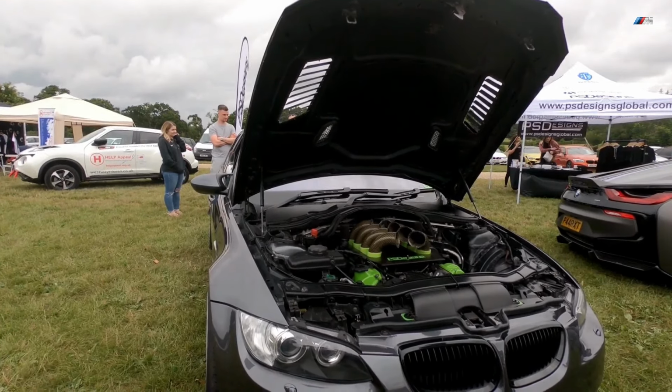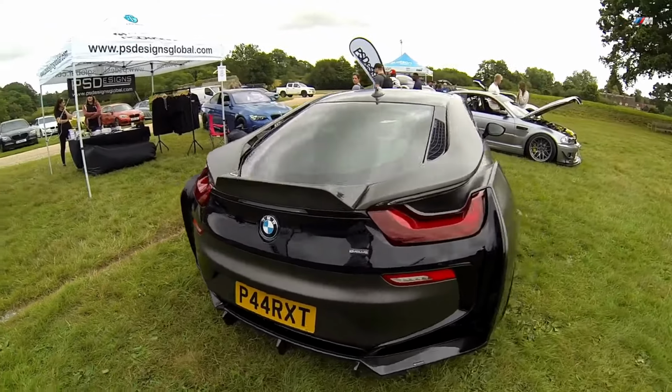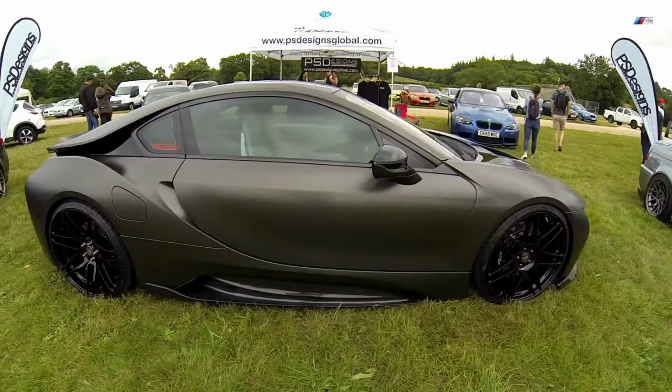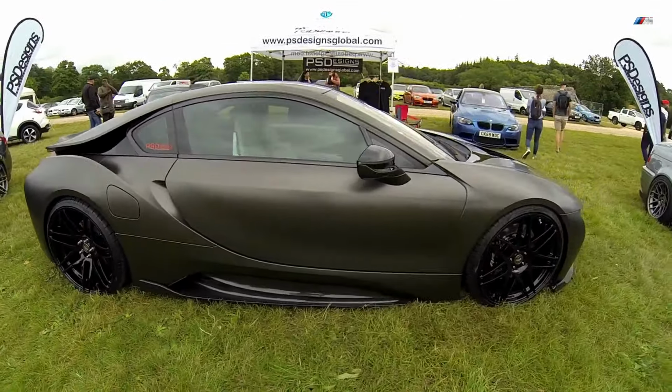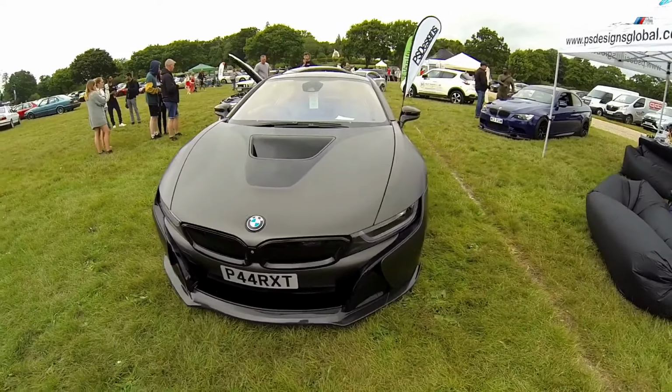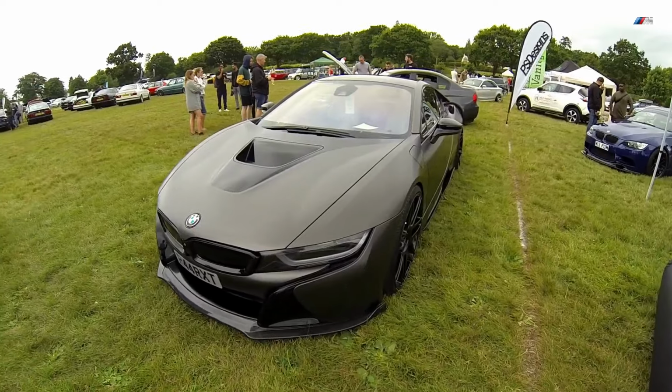Still not got used to these half electric, half petrol engine cars, but this one looks a bit special. The i8. Only a 3-cylinder engine in this. Bit hard to believe, eh?